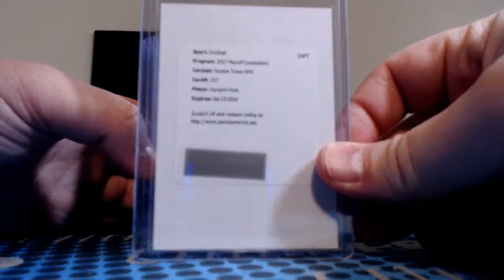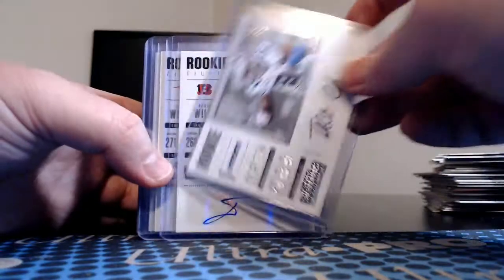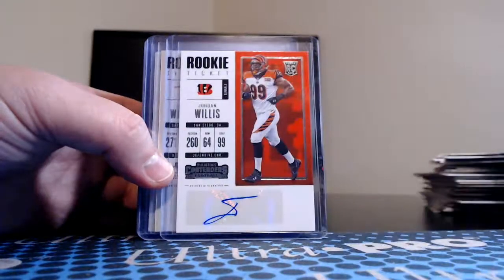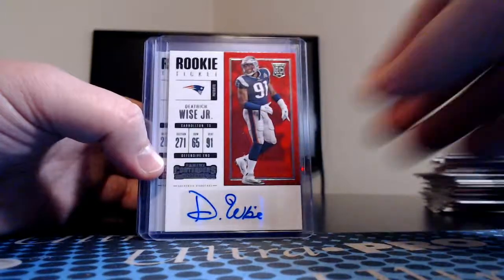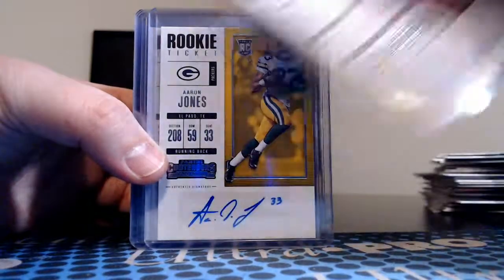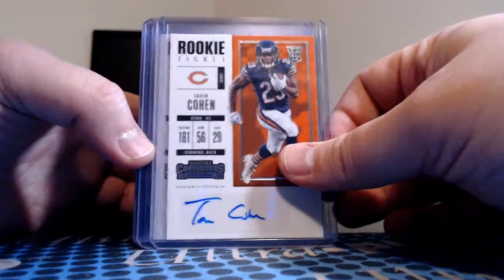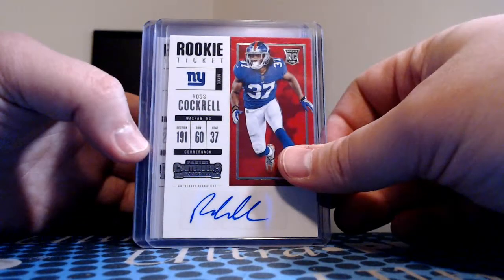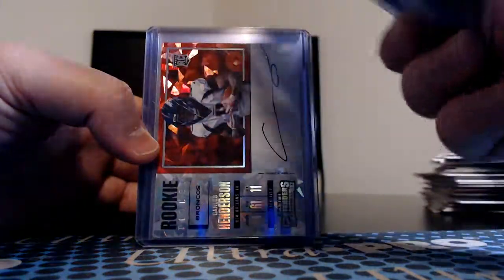Kareem Hunt, rookie ticket, redemption for the Chiefs. Another rookie ticket variation, Taco Charlton. Jordan Willis, rookie ticket for the Bengals. Dietrich Wise Jr., rookie ticket for the Patriots. Aaron Jones, rookie ticket for the Packers. Tariq Cohen, rookie ticket for the Bears. Ross Cockrell, rookie ticket for the Giants. Brad Kaya, rookie ticket. That one's going to the Panthers.